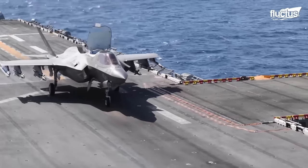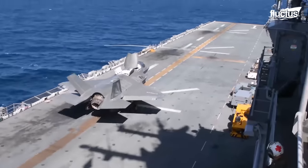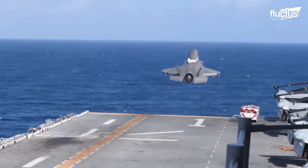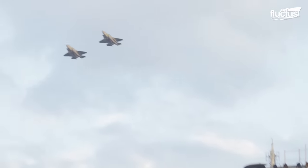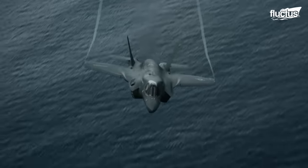This is supported by a swiveling rear exhaust nozzle that can direct the main engine thrust downward as well, providing additional lift to the rear of the aircraft. Once the plane is airborne, the lift fan is turned off, and the main engine exhaust nozzle slowly assumes a forward thrust position for conventional flight.